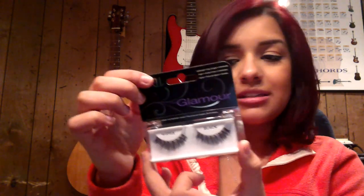I'll make it work. Then I picked up some Ardell Glamour Lashes in Wispy Black, and I just had to pick me up some because these are a lot of people's favorite lashes, and I have to have me some good lashes. Then from NYX, I picked up the Smooth Skin Bronzing Face Powder in Sunny. The front of the package looks like this. It's just a matte bronzing powder. Really nice. Probably one of my favorite bronzers I have.